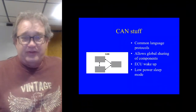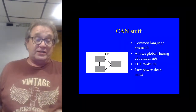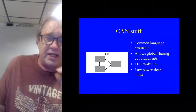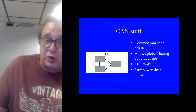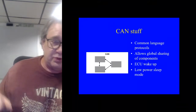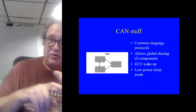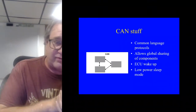Now, the CAN stuff, this is common language protocols. Again, we'll talk more about this in future classes. It allows the ECM to wake up on its own and put itself into low power mode on its own. CAN has common language protocols that allow the different computers inside the car to talk to each other, like the IPC, the ABS module, and so on.